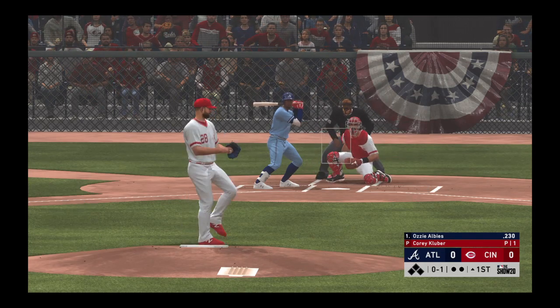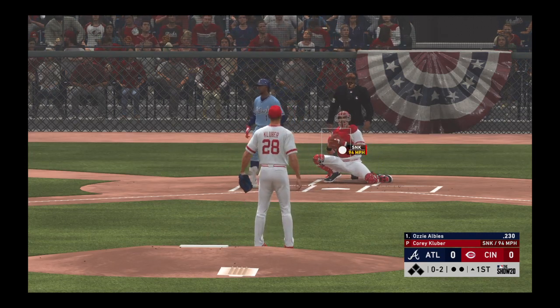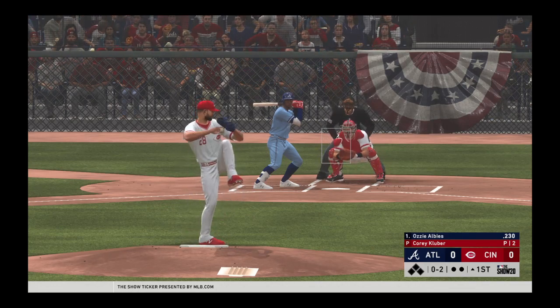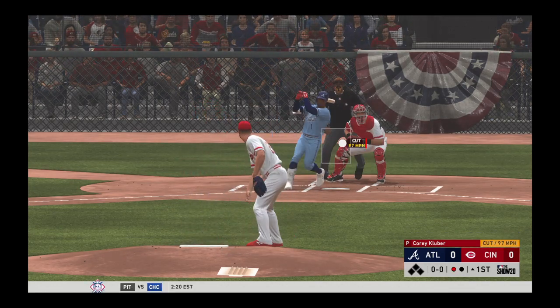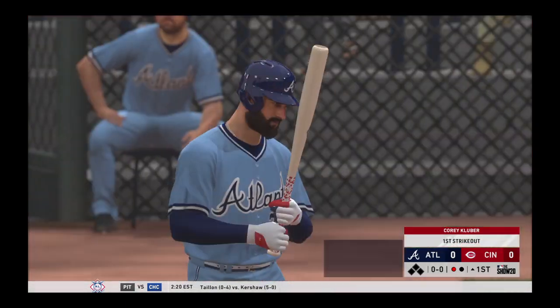The windup and the 0-1. Good hard sinker swung on and missed. 0-2. And a good pitch there as this is swung on and missed for the first out of the ball game.